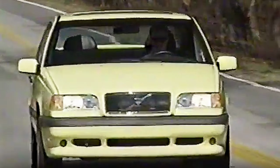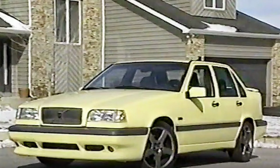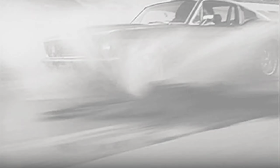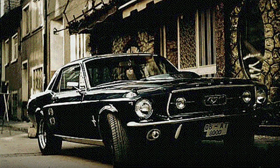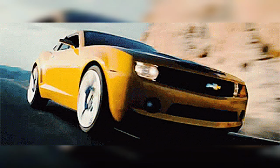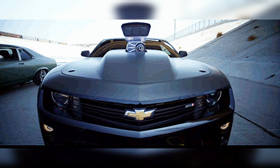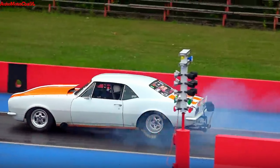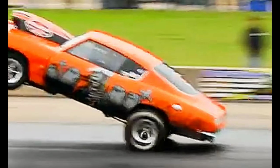The 1960s, the golden age of muscle, the birth of icons, the era where horsepower wasn't just advertised, it was worshipped. Everyone remembers the big names: Mustangs, Camaros, GTOs, Chargers. But here's the truth they never told you. Some of the most powerful, savage cars of that decade weren't muscle cars, weren't flashy, weren't even supposed to be fast, and yet they were absolute monsters.